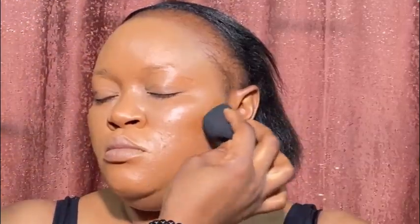And then to help me blend this foundation in, I did go in with my Charlotte Tilbury setting spray before I blended it in, and this is me spraying it again after I blend the foundation in. I went in with fan, thanks to my assistant Nifemi.